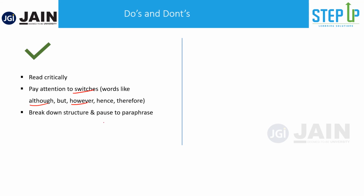And if you could break down the structure and pause in between. So for example, let's say a passage has 4 paragraphs. You should pause after the first paragraph and try to simplify it and say, okay, what is he trying to say? What is the crux? How the ideas or sub ideas are linked together. And you should be able to reject to select. So instead of choosing that one option, you should be able to know how to reject the incorrect options and what really goes on in the mind of the examination setter and how they frame these wrong option choices.